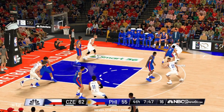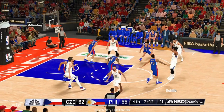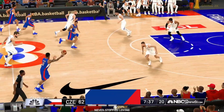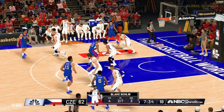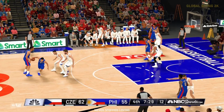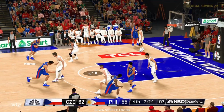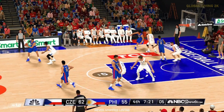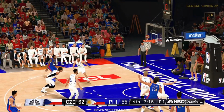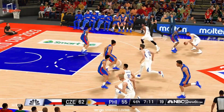Pass to Satoransky. From outside the arc. He can't get that one to fall. So frustrating when you can't get anything to go down as you're trying to help your team finish the job. Now here's Thompson, covered by Satoransky. Four on the clock. Pass to Clarkson. The fadeaway. That shot is off. You expect him to make that, especially from that distance.